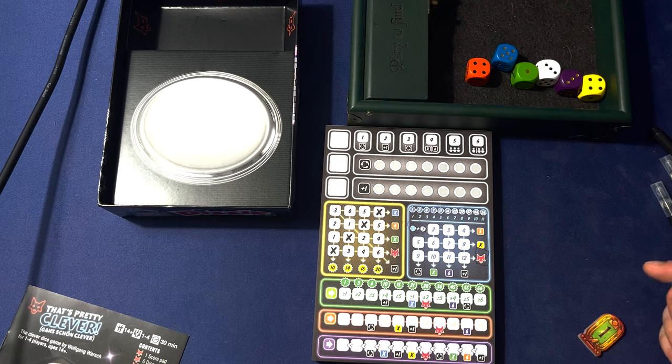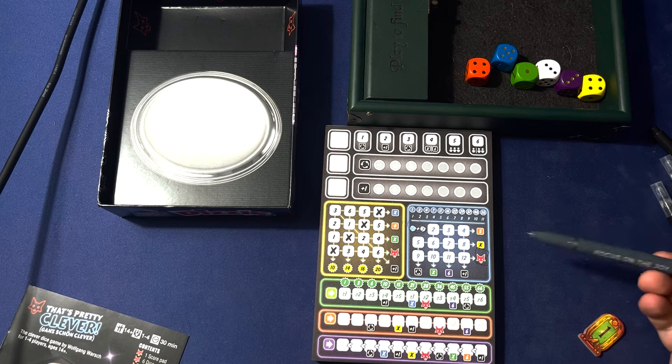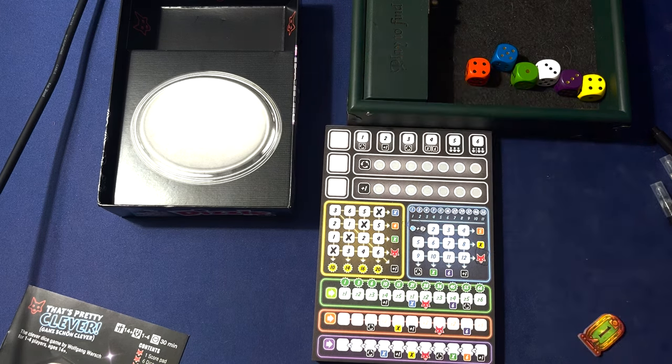Where the game gets a little tricky is every time you select a die, any die that is of a lower value gets put on this silver platter. Now, in the multiplayer game, your opponents would get to choose one of those dice to use for themselves. In the solo game, it's just a die that you're not going to have access to.